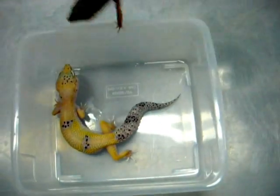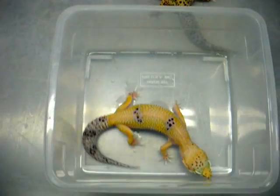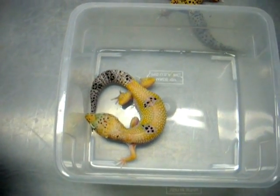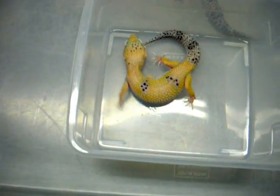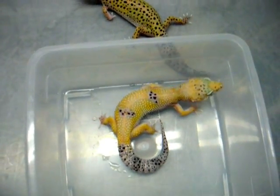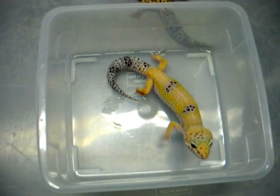These guys are kind of going crazy here. We're actually going to put one of them outside the box. These two are as normal enigmas as I could find. These guys are actually double het for radar enigmas. But these guys, basically the Enigma is just that. It messes with the eyes, it messes with the pigmentation, and there also are some drawbacks with the Enigma.